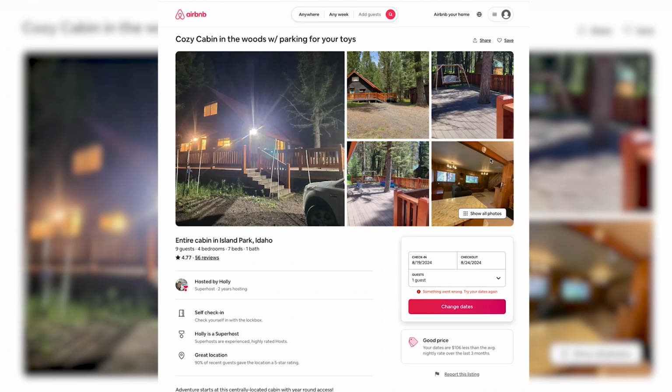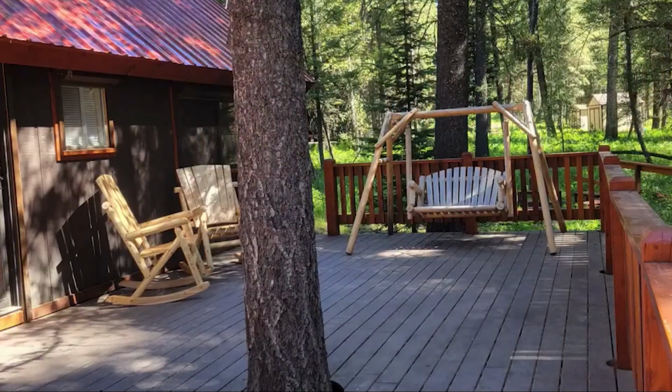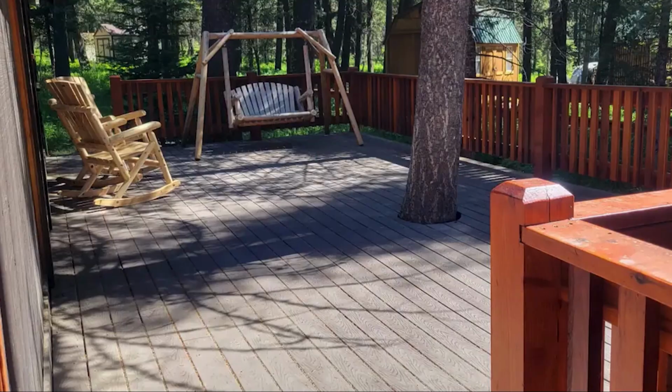You want to talk about good finds for Airbnbs in Island Park? This is the one. This one is only a couple hundred dollars a night, and you get the whole entire cabin. A-frame cabin with a patio. Let me just show you some photos here. It's got the nice fire pit area. I mean, this is what you come to Island Park for, is the outdoors, is the scenery. Sit around, you know, chewing the cud with your friends, family, whatever it might be. This is why you come to Island Park.